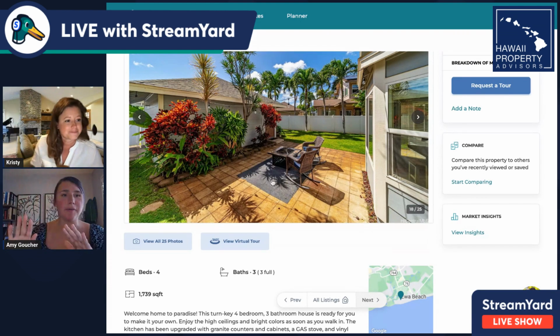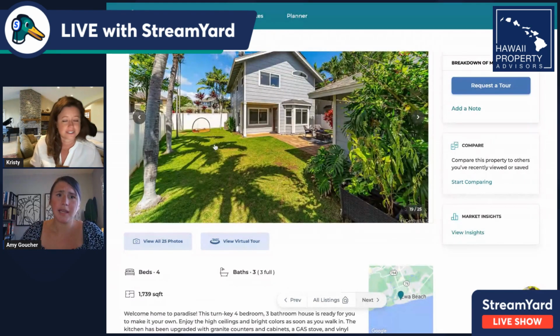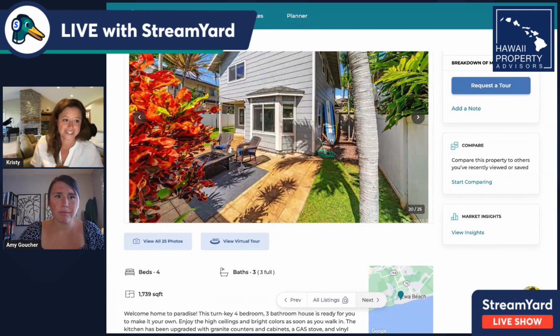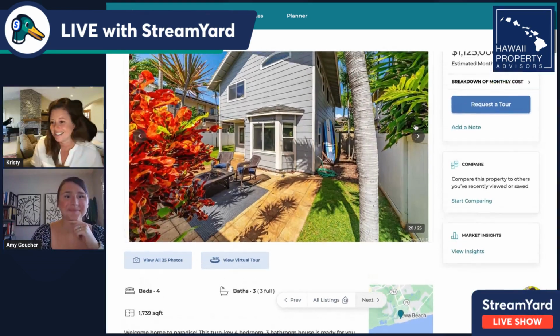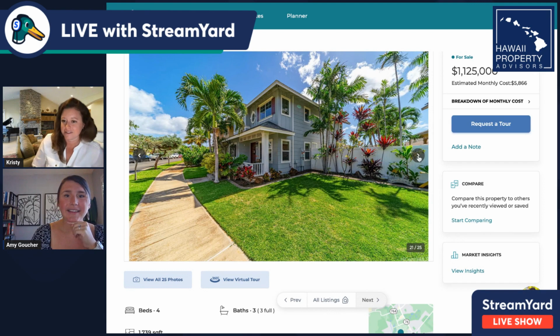It almost adds more privacy too, right, with it being in between? Yes, for sure. And you've got some yard, so kids, dogs, you've got some room to play back there. It's actually bigger than some we see in Ewa. Yeah, definitely a good size. A bunch of paddle boards leaning against a wall. Make sure you've got space for your outdoor activities. It's a necessity here. Love the landscaping and the color palette on this one. I feel like they brought in some of the old school Hawaii plants and they just really dressed it up. Pretty.